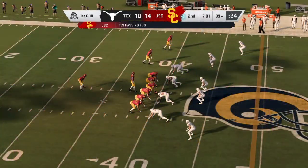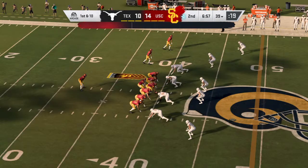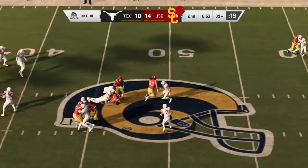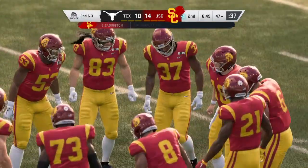So from the 39 now, they'll come up on a 1st and 10. Tight end right. Now they'll run on the draw. And they'll get to him after a gain of 7 to the 47.